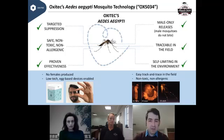We release only male mosquitoes, and male mosquitoes do not bite. They don't have the mouth parts to do so. And the other thing about the mosquitoes that we release is they contain this self-limiting gene, which causes the female offspring to die. But they also contain a second gene, which is a fluorescent marker gene, and that allows them to be fully traceable in the field.